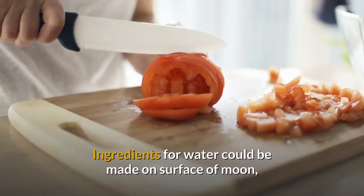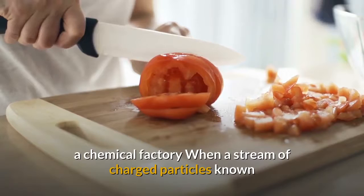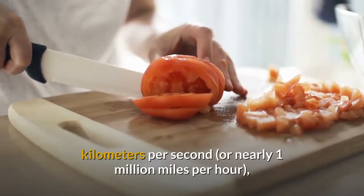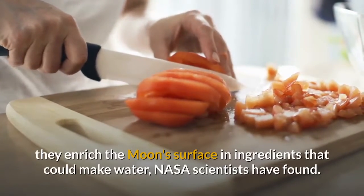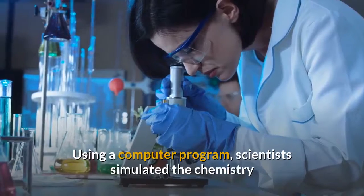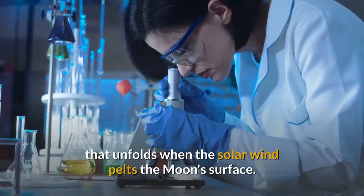Ingredients for water could be made on the surface of the Moon, a chemical factory, when a stream of charged particles known as the solar wind careens onto the Moon's surface at 450 km per second, or nearly 1 million miles per hour. They enrich the Moon's surface in ingredients that could make water, NASA scientists have found. Using a computer program, scientists simulated the chemistry that unfolds when the solar wind pelts the Moon's surface.